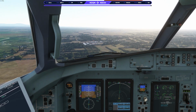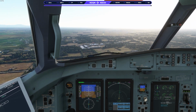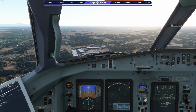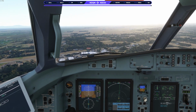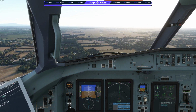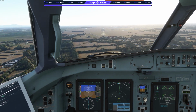So all manual from here. We've already been managing the throttles, so you kind of get a feel for what you need to do for the throttles by the time you're landing, which is nice. But we are all manual on the localizer here. Got it. And we didn't set our minimums. That's on me. We set that down here. So, my bad. Forgot about that.